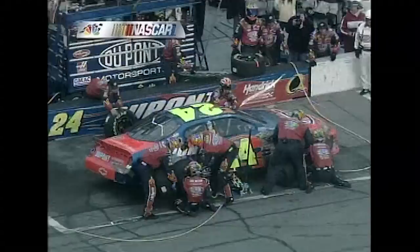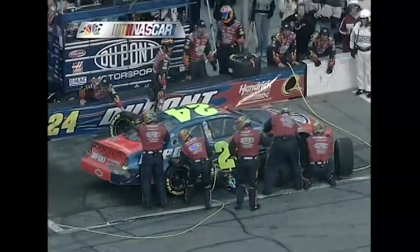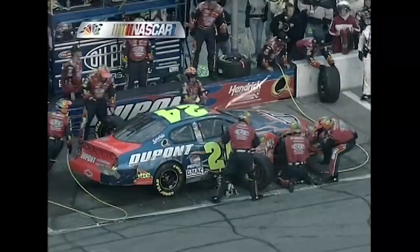Hey, B. Steve Letart, radio and the crew, check the right side damage. We're going to be in the back anyway. Take your time. Let's make sure you fix it good. This is what we've got to run up to the finish with and get all we can.